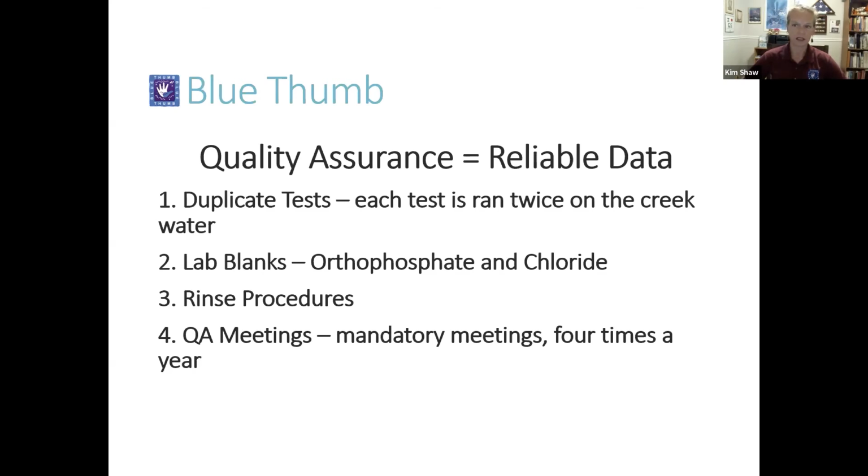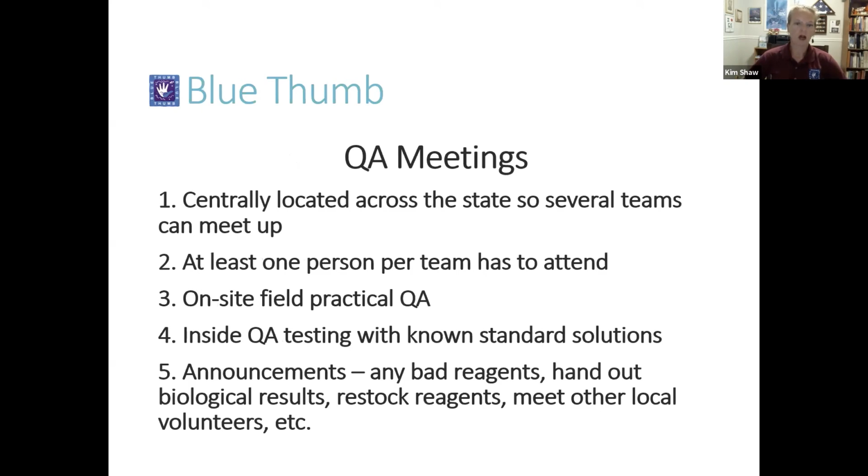Rebecca, if you want to go to the next slide, please. Thank you. So we host our quality assurance meetings. We try and get them centrally located to about where we have numerous different monitoring groups. So we're not just meeting one-on-one. We can get a couple of them meeting together. At least one person per team needs to attend. For our summer and winter QAs, we're out on the creek site with our volunteers doing bug collections. And then our spring and fall ones, our QA is indoors, and our volunteers test against known standard solutions.